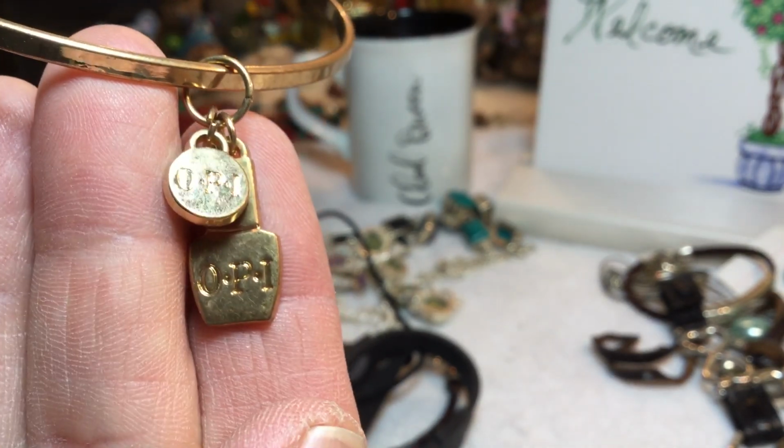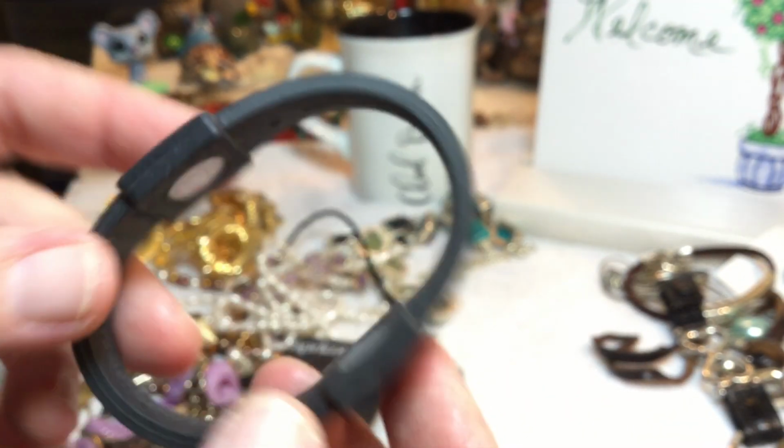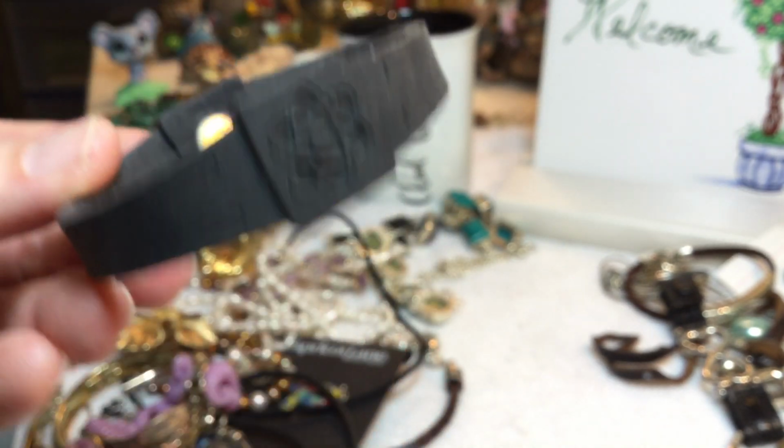OPI, $4. This is one of those weird energy things. They go for a lot of money, $4.